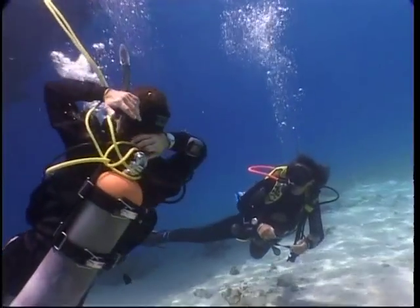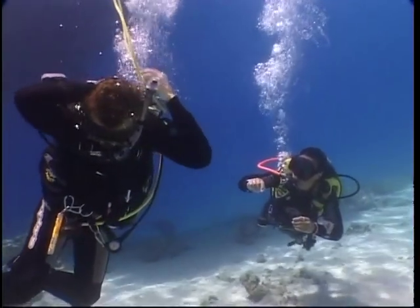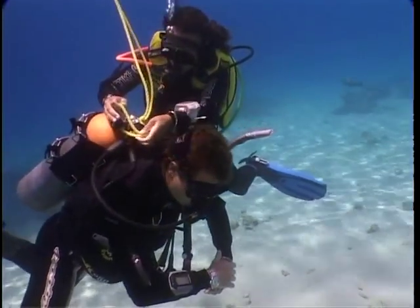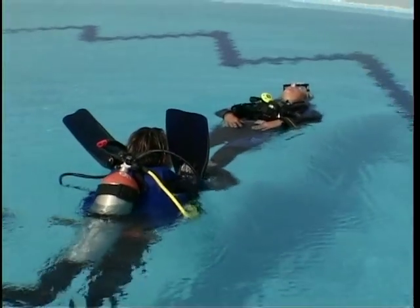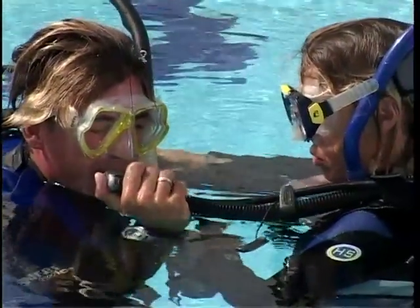In case of entanglement in line or fishing net, it is no good trying to swim frantically. Get your buddy's attention and he will free you in just a few moments. Safe diving also means having some basic first aid and rescue skills. In this way, you will be able to assist a buddy in difficulty and even administer first aid in case of an emergency.